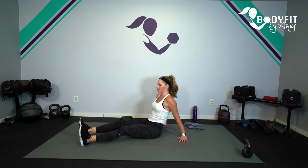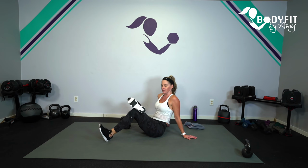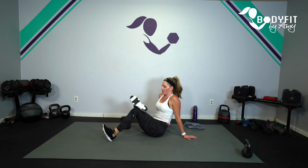Go ahead, walk your feet out, cross one over, walk it in, get a little hip stretch, whatever's comfortable for you. You can also do this sitting in a chair or on your back.